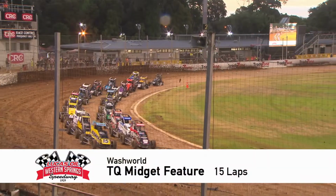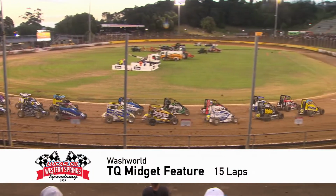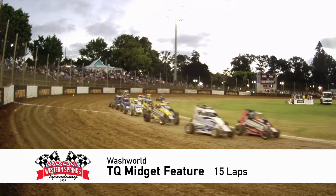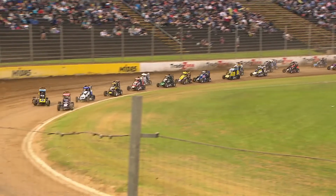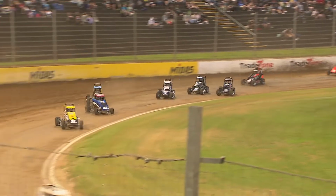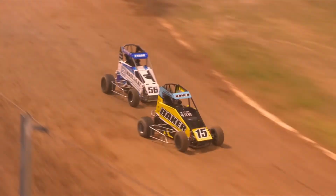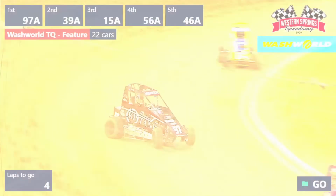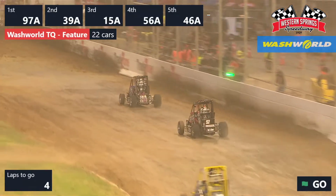You can hear the engine RPM starting to build. Washworld bringing you the 15 laps of action here as we go green, and it's going to be Morrison that gets the initial jump, but the 56A just giving them a little push to get out started as we look at the second of the Baker cars, and that's Scott Baker there. But the man who is in charge here, Morrison, still out front. But 97, this is our man on screen. He's out front by a country mile.